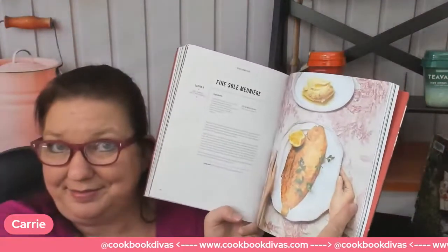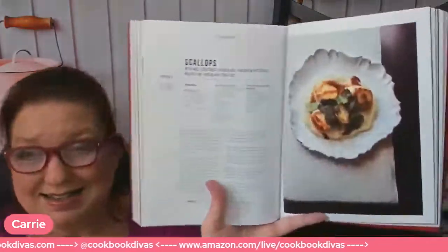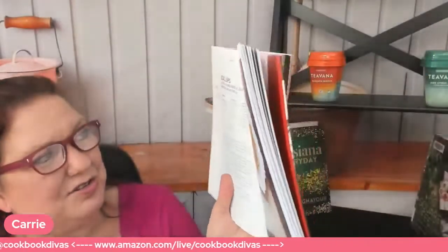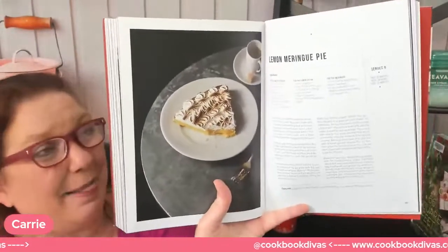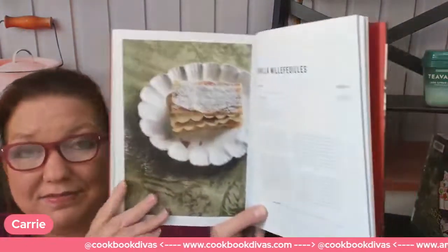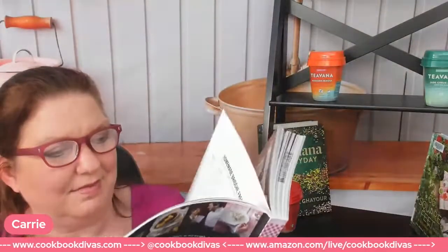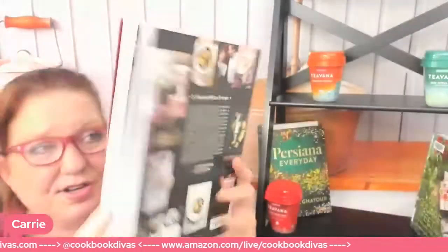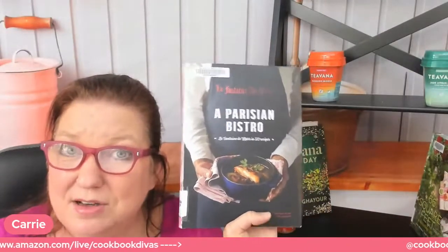Sole Meunier, which you might remember from the Julia Child Challenge TV show last month. Scallops with well-seasoned chicken jus. Jerusalem artichoke. I don't see Jerusalem artichokes in cookbooks much anymore. Lemon meringue pie, excuse me. Vanilla millefeuilles. Homemade brioche French toast. That is the Parisian bistro, and pardon me if I slaughtered any of those words.